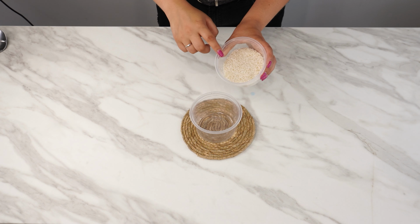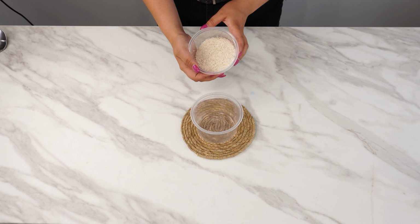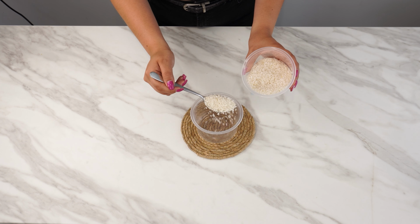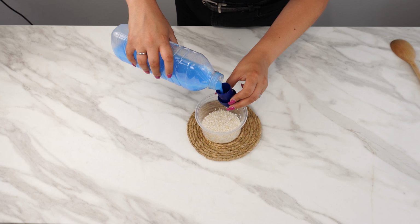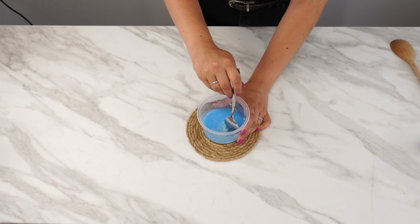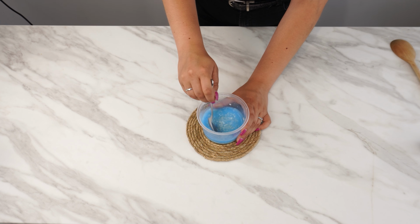First, find a small plastic container with a lid. Pour 4 tablespoons of rice into the container to enhance the scent. Then add 2½ caps of fabric softener. Mix everything thoroughly to create a uniform mixture.